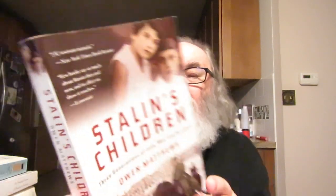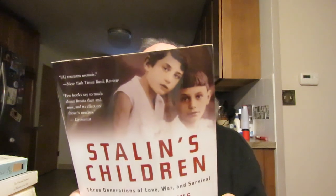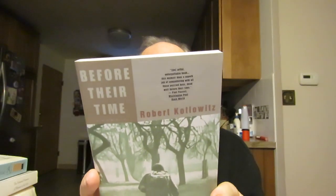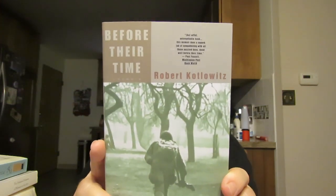Then this is another nonfiction, Stalin's Children: Three Generations of Love, War, and Survival by Owen Matthews. It looked kind of interesting. I won't go into it. And this is Before Their Time, a memoir by Robert Kotlowitz. This is a memoir of a teenage infantryman during the Second World War.